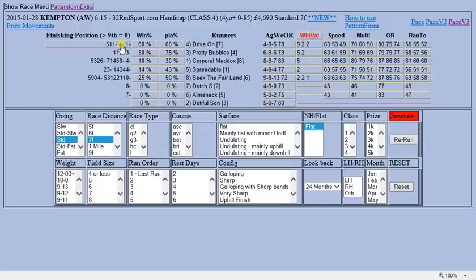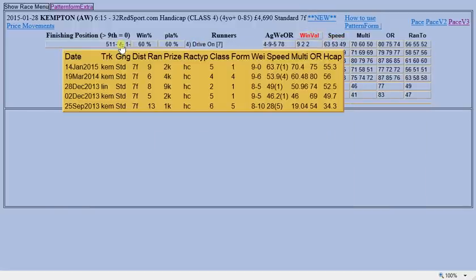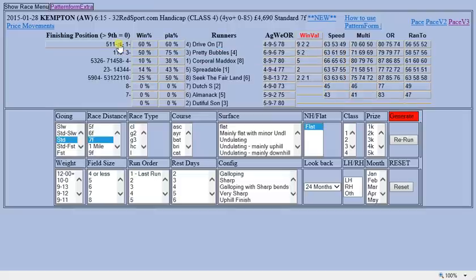We can see we've got Drive On here. Last time out at Kempton in a Class 5, over the distance, a 9-runner field, off a mark of 75. It's gone up 3 pounds. Looking at its form over 7 furlongs, we can see it's won a Class 2. That was over a year ago at Lingfield, off a slightly lower mark, 4 pounds lower. So that's certainly a possible, Drive On.